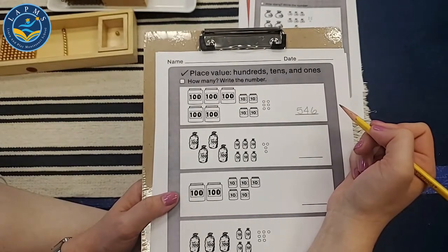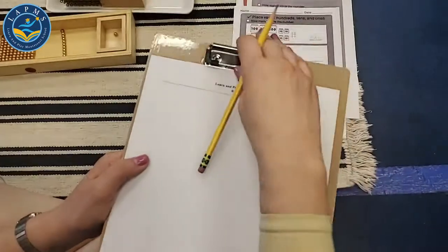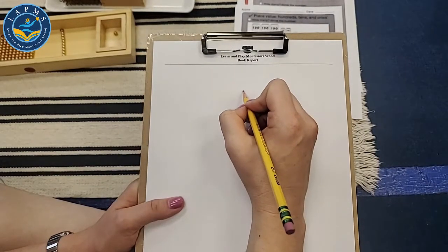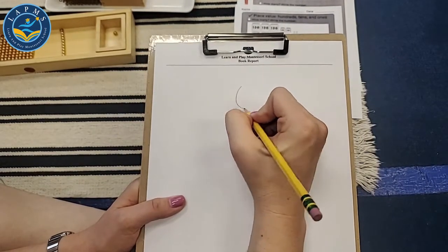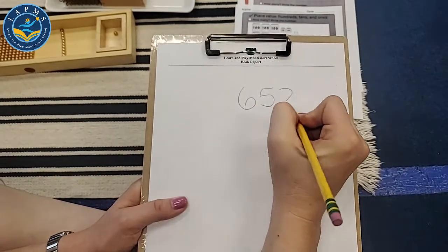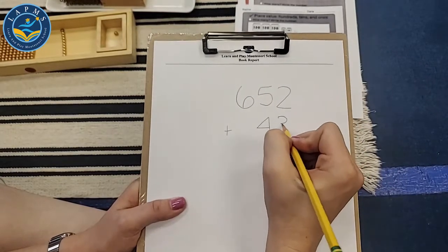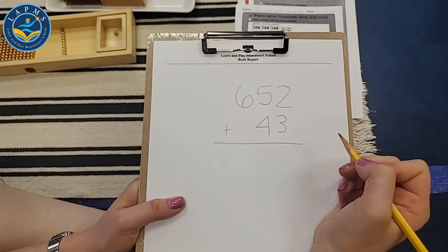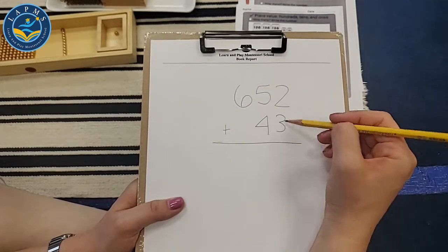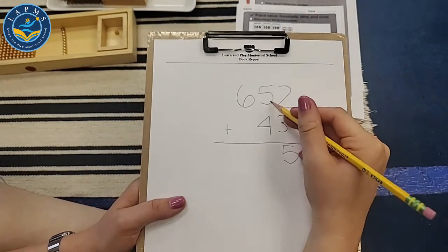Great job. Okay, let's see if we can do one really huge number. Let's see if we can add a big number. How about 652 plus 43? Can we do this? Yeah, we can do this. So let's add them together. What's 2 plus 3? 5. Great. And what's 5 plus 4?